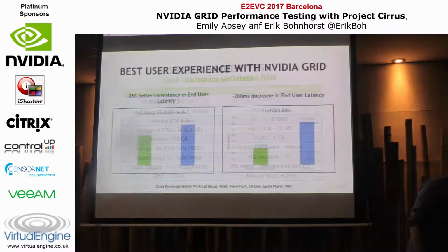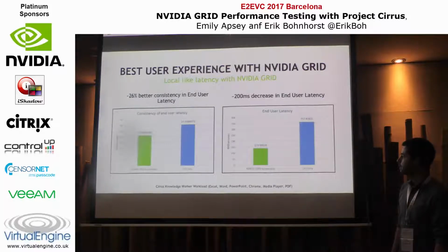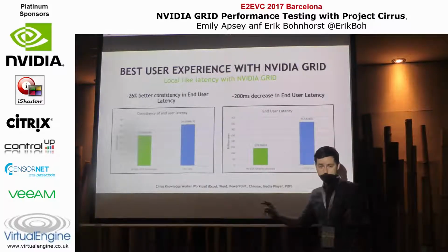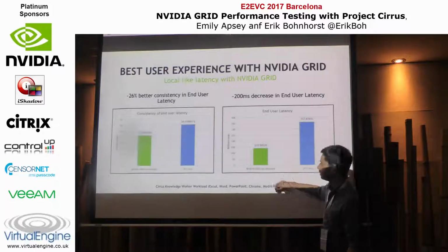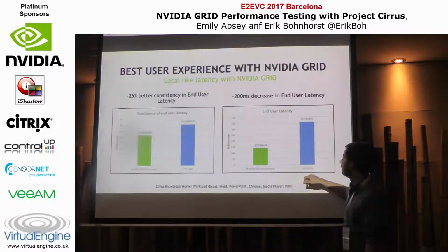What it comes down to is, this is I believe a 64 VM test on that server, and the end user latency is, again, not network latency, it's end user latency, for the NVIDIA Grid acceleration. At least the quality seems very bad when I look at it. Is it bad for you as well? Yeah? Okay. Which operating system was it? Windows 10. Okay. Yeah, sorry.